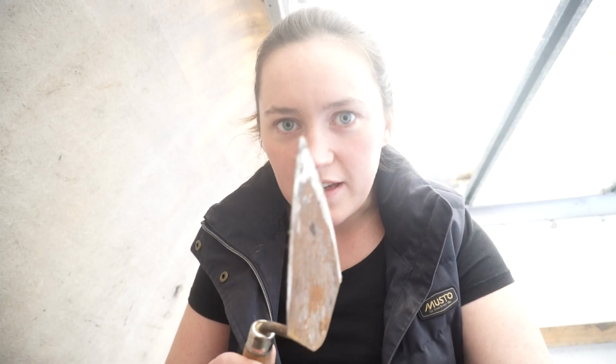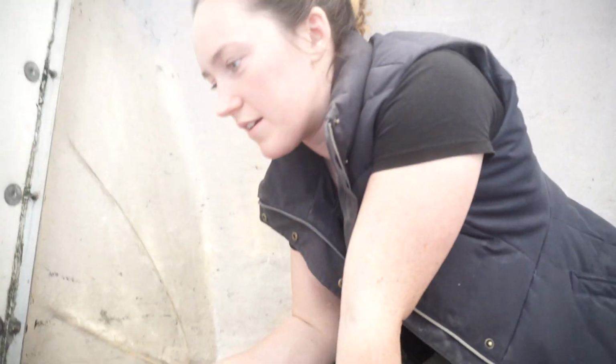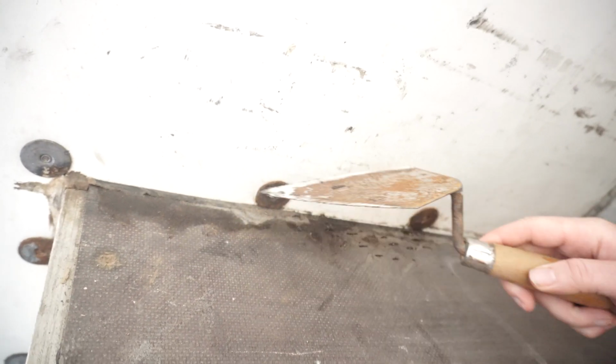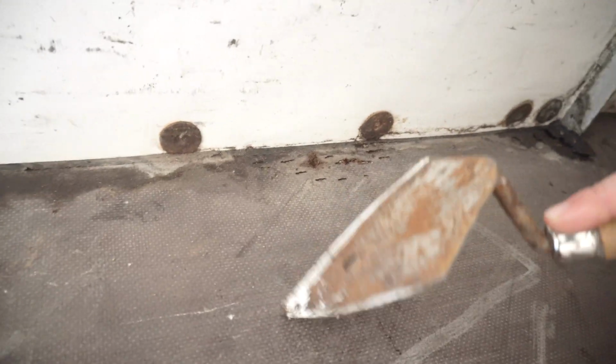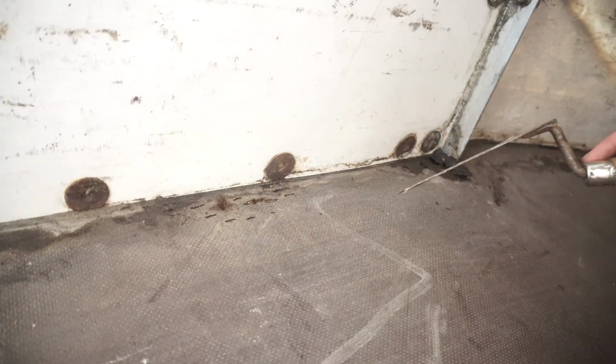So lots to be done. Let's get to it. And this is why we double check things with our trusty trowel. It kind of looked like it was going to be fine, but if you look over here, it was just like this. But at the edge, you can see how easy the trowel goes through. And when I tap there, it doesn't dent the ply at all.